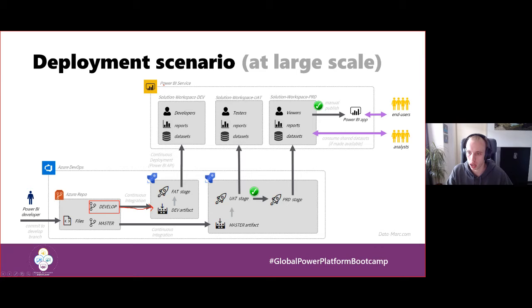So in Power BI, in the Power BI service, we distinguish different workspaces. So we have one workspace for development, one for UAT or acceptance, and one for production. And if you feel like you need a 4th or a 5th or a 6th one, of course you can do that.